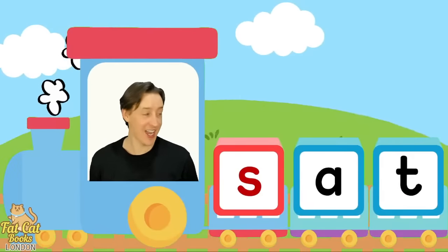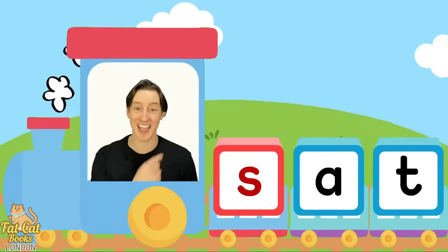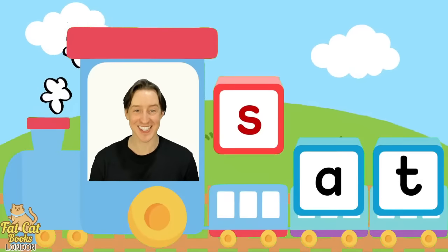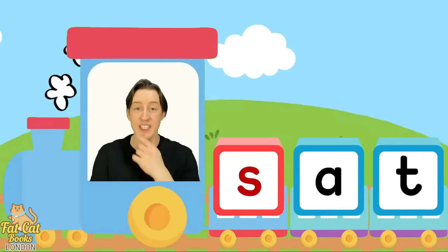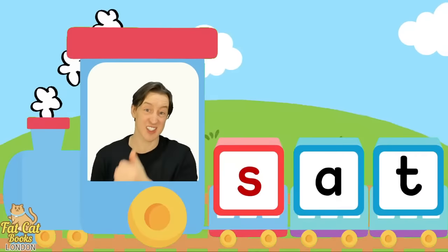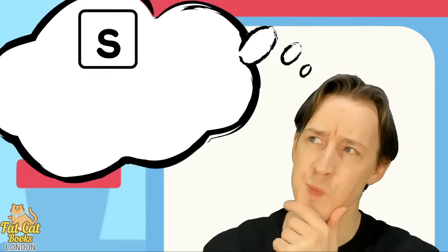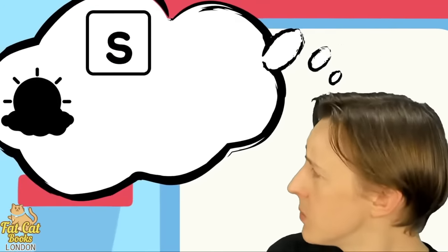Hello again. I have a new letter on my train. Do you know what letter that is? That's right, it's letter S. Now, what sound does letter S make? I need to think of some pictures that start with letter S. What's that? Do you know?